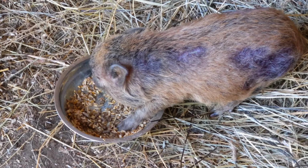But then 2 days later, things went south fast. We had her separated from the other two piglets. And then this mishap happened with Chubbs, and the dogs attacked Chubbs. If you did not watch that video, go ahead and watch that video. I'll put a link up here for you guys, just talking about what happened.